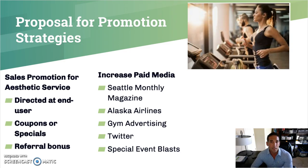So that's one thing that he's not doing, which I would strongly suggest promoting: word of mouth, that community word-of-mouth promotion. And then also he just needs to increase his paid media. One idea would be to try to get into Seattle Monthly magazine. I know a lot of people read that here in the Puget Sound area. I'm not sure of the impact factor, but it's much better than a newspaper, and I think it probably hits more people than you would think.